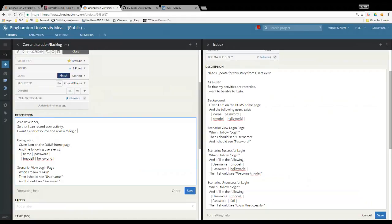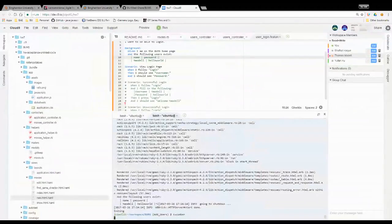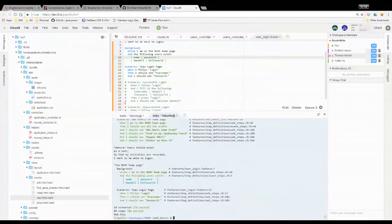So I've updated the user story itself, and the scenarios are below. Actually, that's very nice. I like that. I think it's perfect. And if you want to see us run the cucumber, our part of the cucumber is the last one to run, so it's right down here actually. When I follow login, then I should see username, and it's great.